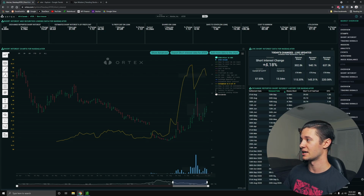Now they're back in, right? Short interest is up today, up 4.18%. And that brings us to a total of 57.95% short interest as a percentage of the free float.